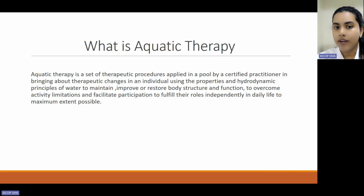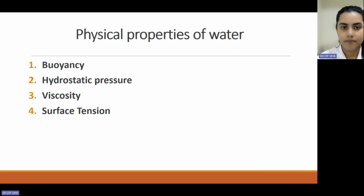So basically, aquatic therapy is performed inside a therapeutic pool, and it requires a certified practitioner because there are some risks involved and some safety factors that need to be considered while giving aquatic therapy to a patient. And I myself am a certified practitioner. I've done my beginner's course under Dr. Dipti Patil. She is a part of IATF, and let's dive deeper into aquatic therapy.